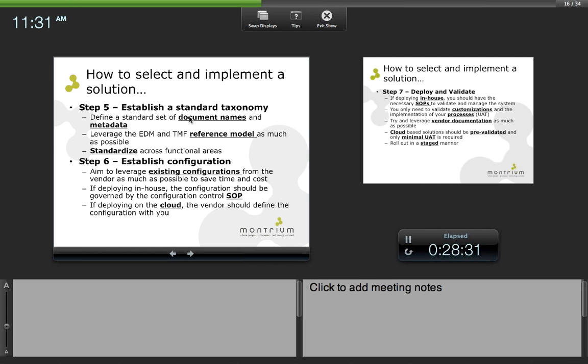When we're establishing the taxonomy, it's very important to try and leverage the EDM and TMF reference model as much as possible, because this really will serve you later on down the road. And we'll talk a little bit more around taxonomies in a moment and the best practices for establishing them. When you do establish them, you should definitely try and standardize again across the various different functional areas.